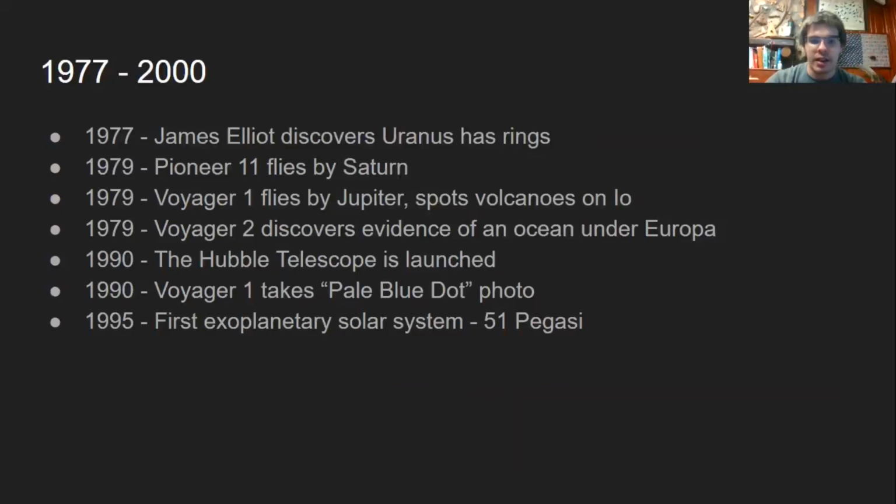All right, so after the mid 70s, things don't necessarily slow down, but we get a more long-term focus of studying. We've explored the immediate surroundings a lot here, so we start to look at further things. In 1977, we discovered that Uranus has wings, or Uranus has rings, not wings, goodness. Pioneer 11 flew by Saturn and took some beautiful photos of Saturn.